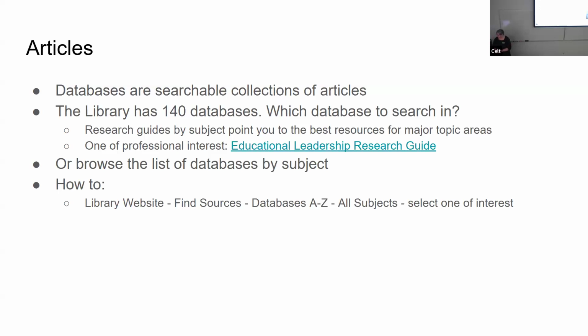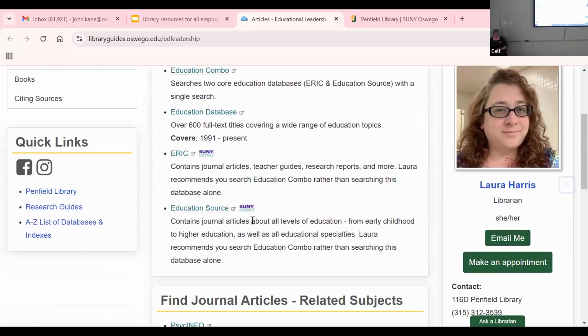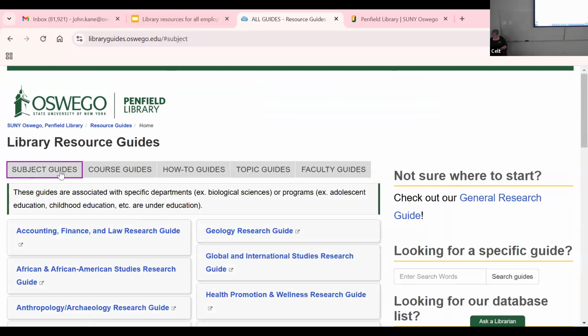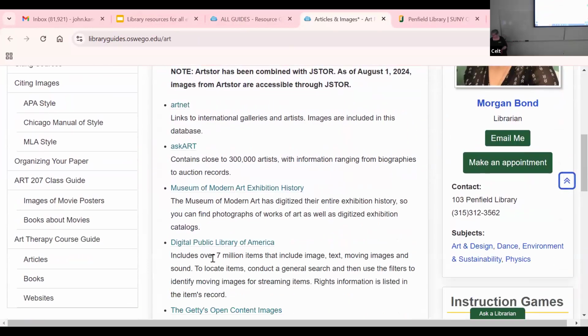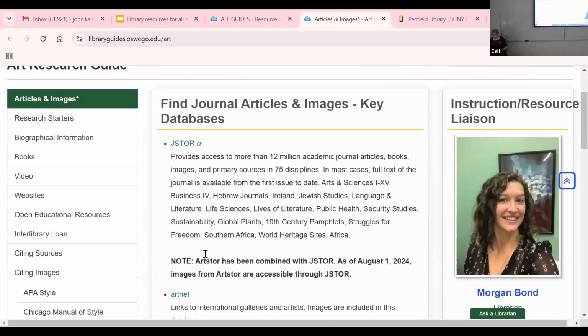Which database should you pick to search in? We have research guides arranged by subject that can point you to the best resources for major topic areas. One that might be of professional interest is our Educational Leadership Research Guide. That one was created for the Educational Research Program, but it might have some specific resources of interest to educators here on campus. Once you're into the research guides, you can click on resource guides and browse all of them, where we outline the best databases for each subject area. They're different, so you're going to get much more targeted results by using one of these specific databases for your topic.